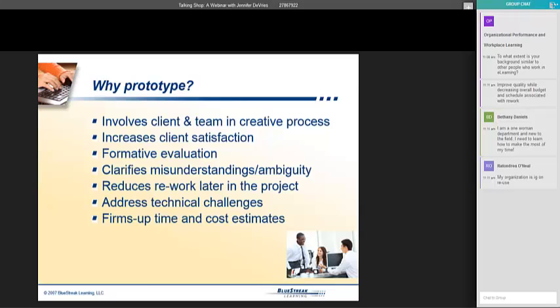But it can help form the ideas. It also clarifies a lot of the misunderstandings and ambiguity, like when people say that they want e-learning and there's so many different options and choices. It can clarify a lot of those things. Reduce rework later in the project. I think you've kind of mentioned that you're big on reuse. Well, it also reduces rework, because if you take something and you duplicate it 12 times and you have the same error in all 12 of them, there's a lot more work to fix that than there is if you just fix it in the prototype and then duplicate it 12 times after that.